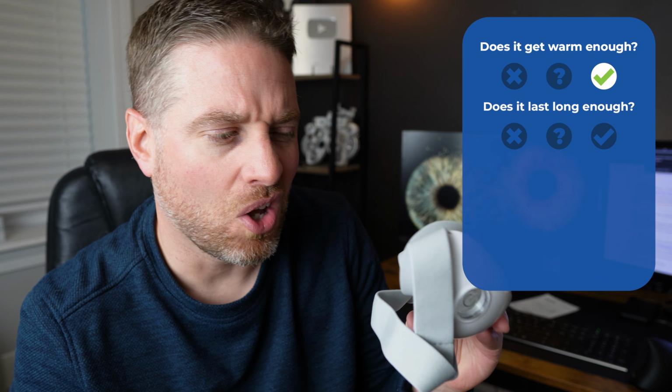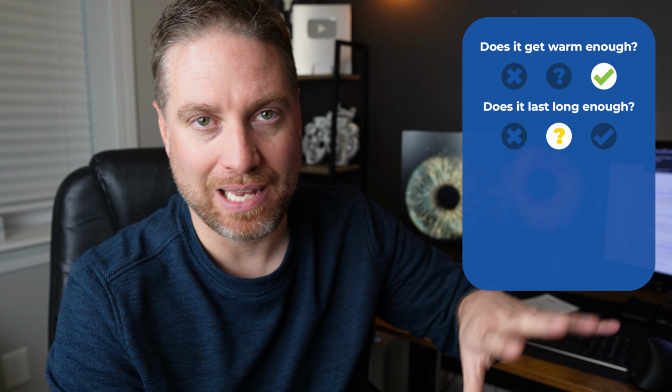Number two, was it long enough? I wish that it was a little bit longer. It automatically shuts off when it's done. It was usually around the 10-minute mark, sometimes less than that for some reason, but you can restart it again and just do another session so you can get more time out of it. It does recommend not doing it for longer than 20 minutes though, so it can be long enough. Number three, was it comfortable?